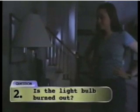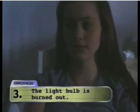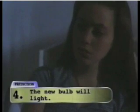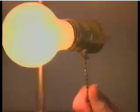What next? The question is, is the light bulb burnt out? My new hypothesis: the light bulb is burnt out. If the new hypothesis is true, then I predict the light will come on when I install a new bulb. I'll get a new bulb and install it. I put in the new bulb, and it lights.